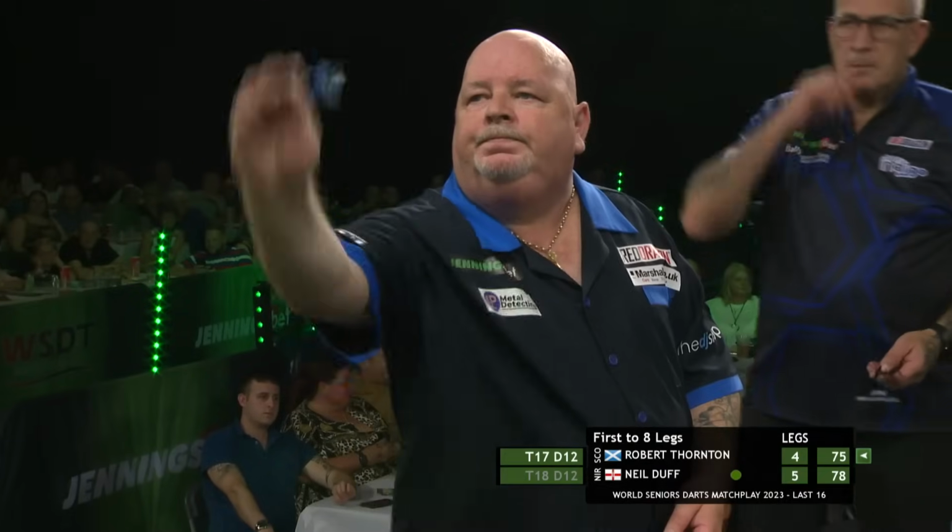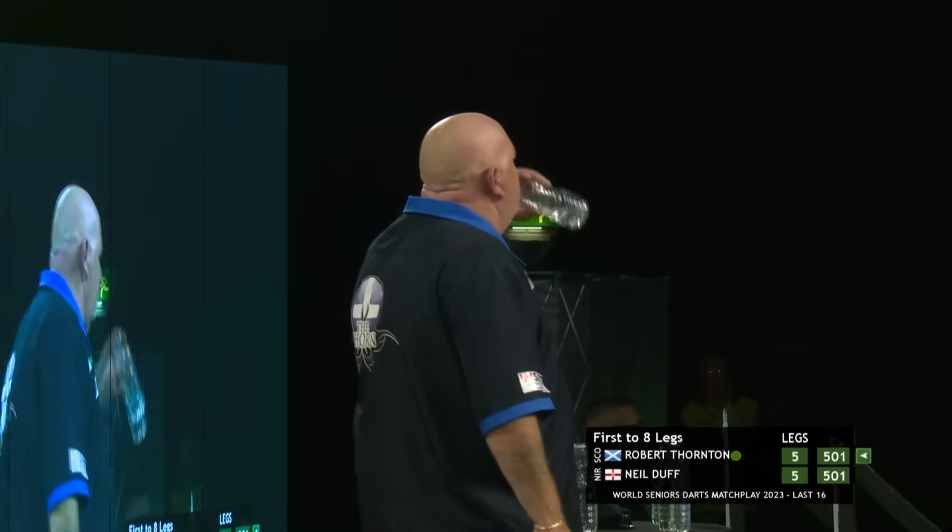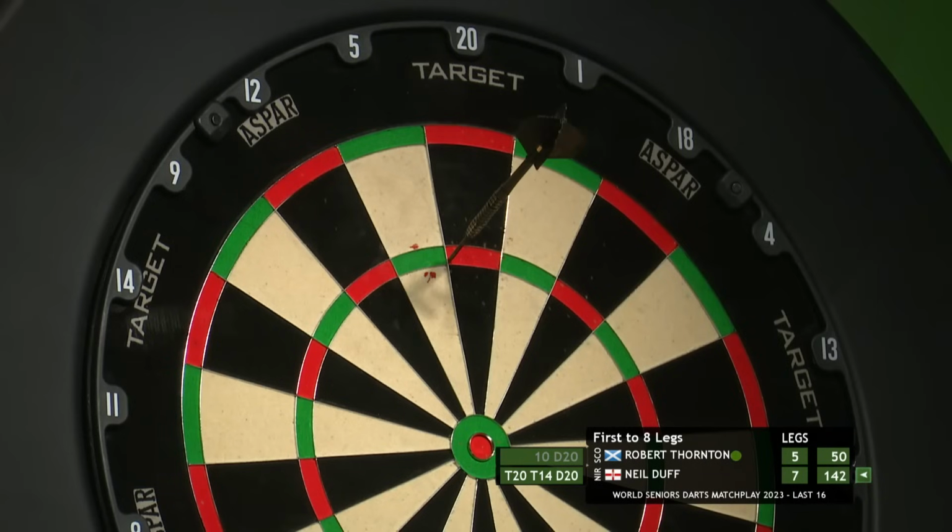18, and you know the rest. And the blood, sweat, and tears of Robert Thornton going into this match. Robert is so fast. And it's a match that he's now effectively back in. It's on. Will he stay there?